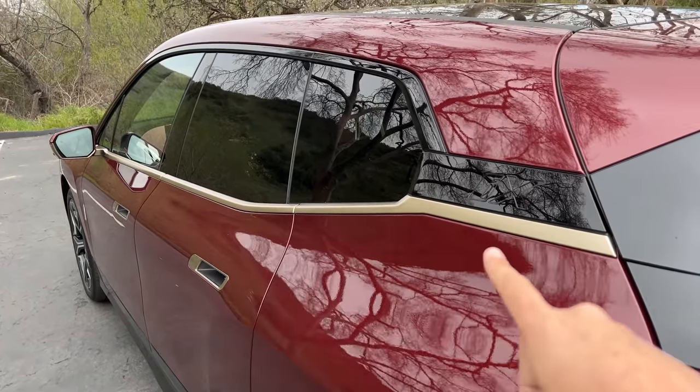And I have to say, it's quite roomy back here. Like I said before, the iX is the same size as a BMW X5, at least in terms of length, and it feels way roomier in this back seat. In fact, I wonder if part of the reason the cargo area is so small is because they robbed some space in order to give you more rear seat room. It is really roomy, tons of knee room, tons of headroom, which is great.